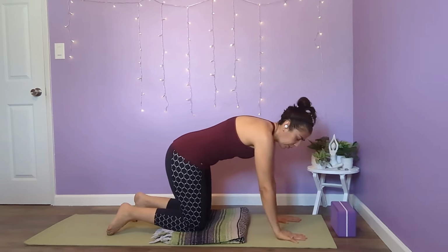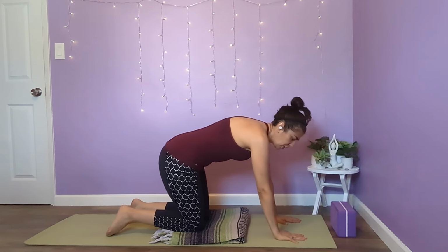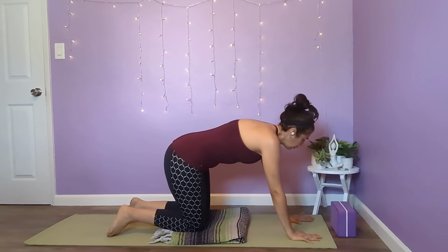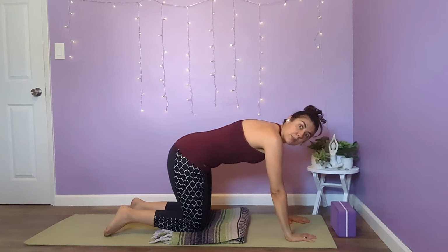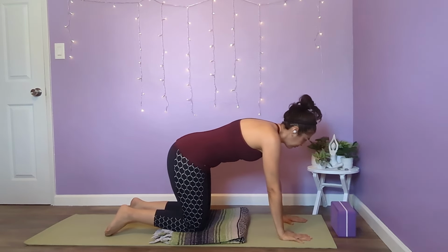And we're gonna come onto all fours. So we're gonna start with our wrists below our shoulders and our knees below our hips. And then check in, like for me, sometimes it's a little much in this wrist, so you could put your hands a little more forward. Maybe you turn your fingertips in slightly, maybe out slightly. So find the best spot for you.